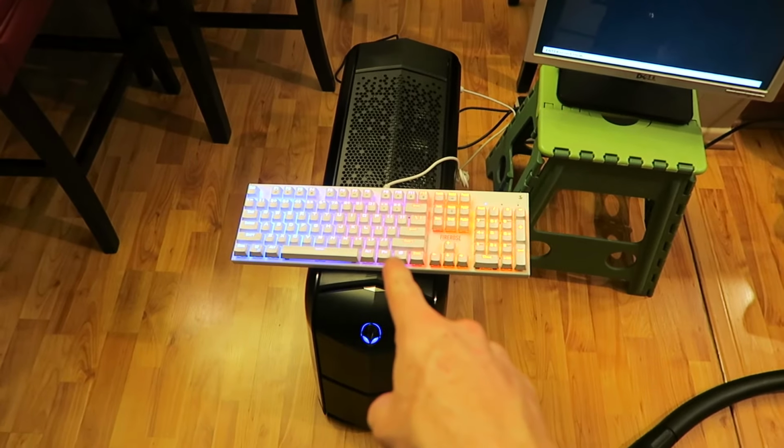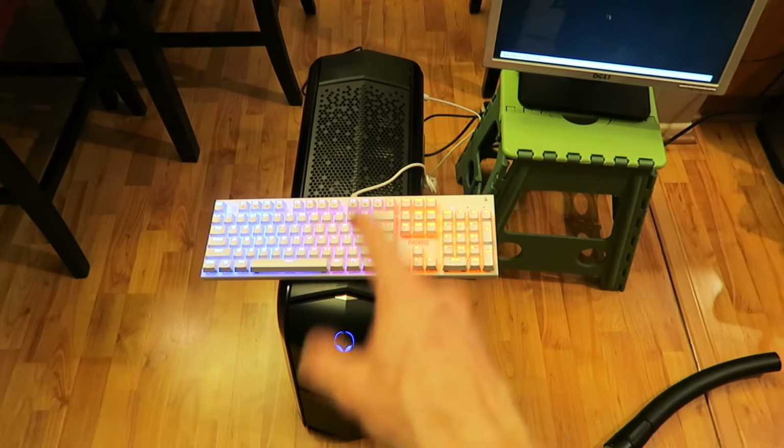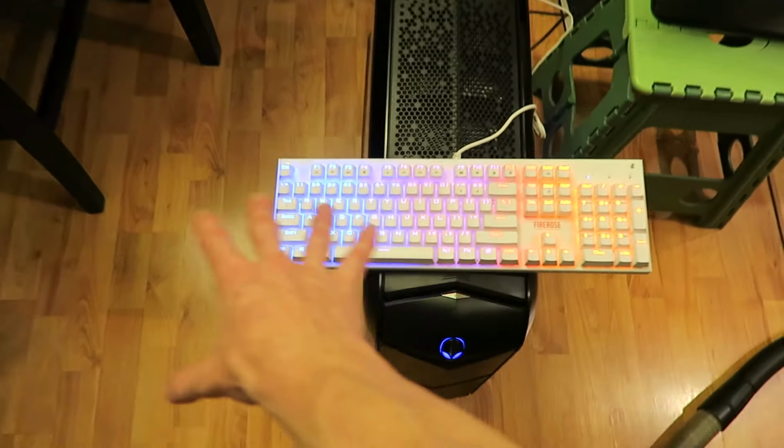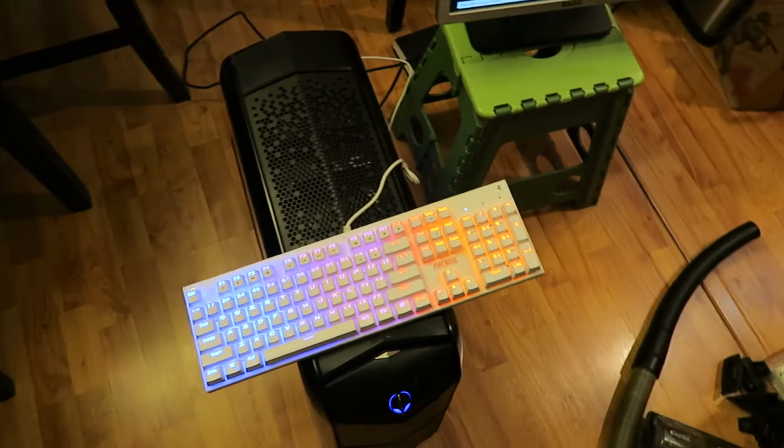Anywho, we have a keyboard right here. This was not dumpster diving though. This was a product review and it just came today. So actually I just unboxed it today. So we're looking absolutely fantastic. Nice little mechanical keyboard here.